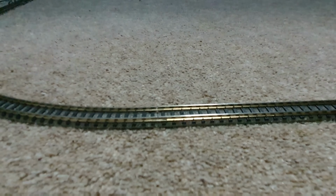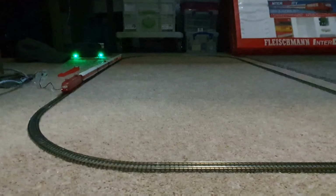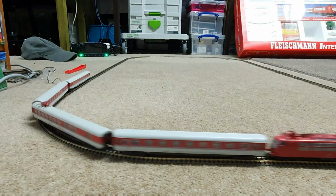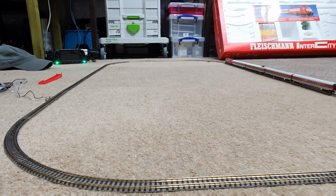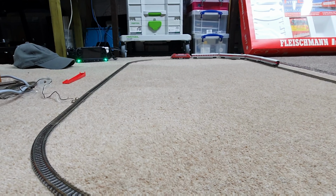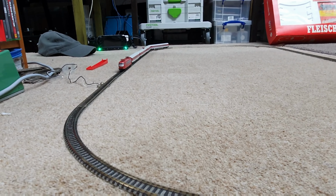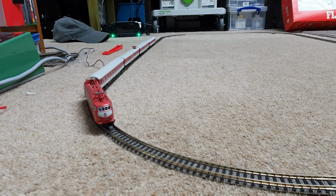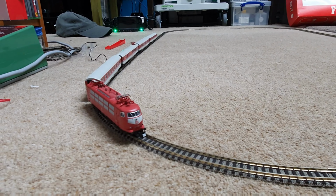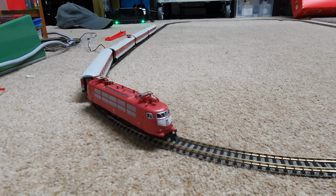Yeah, really impressed with this N-gauge. Piccolo pre-ballasted track as well. Really nice. Let's put the light back on. And this set's, I'd say, I don't know, over 30 years old, easy. Look at how smooth that is. Ultra smooth, for an analog. That is amazing.